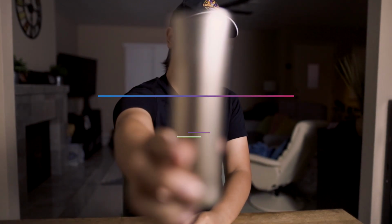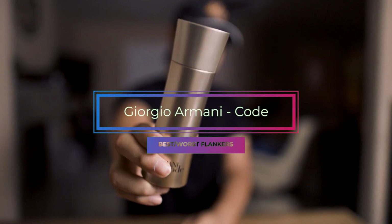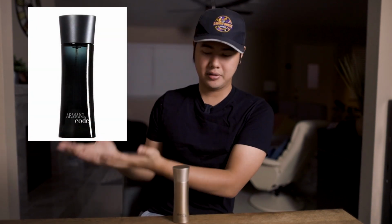Last line of fragrance is going to be the Armani Code line. Now this is a limited edition bottle. This is not Armani Code Absolute or Armani Code Absolute Gold. This is the original Armani Code. It's just the 2014 limited edition gold bottle. The juice inside is the same Armani Code juice. So yeah, I'll leave a picture of this one up here. The original bottle is black, so there you go.